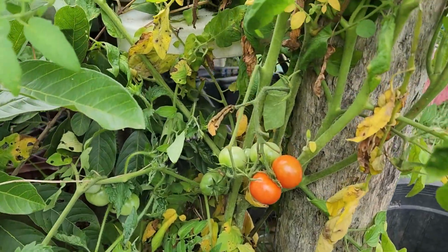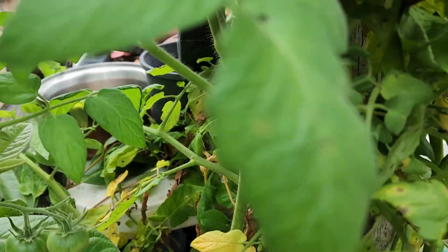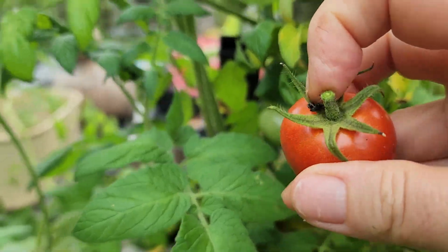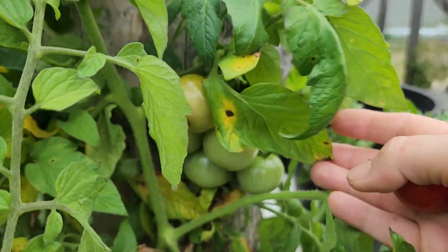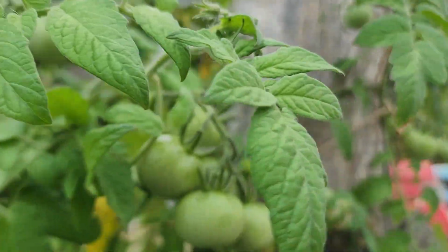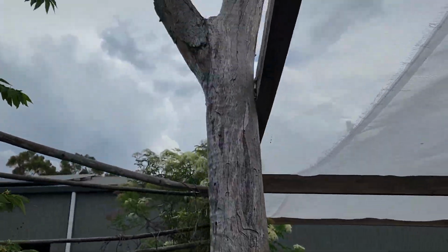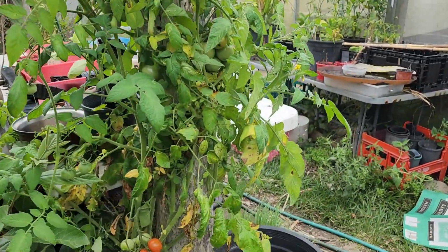The self-seeded tomato is looking really good, giving us a lot of delicious fruit. Very nice. I have secured it with a rope here around my pole, and I'm harvesting pretty much every day.